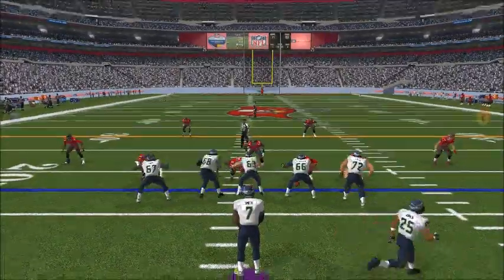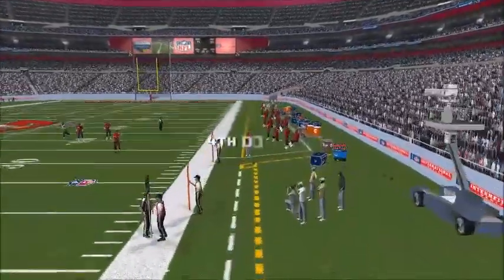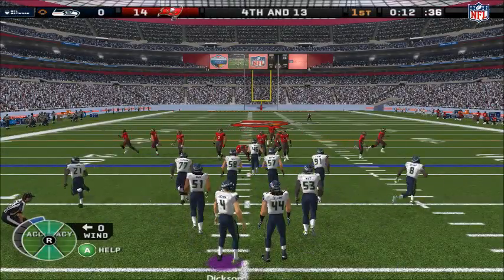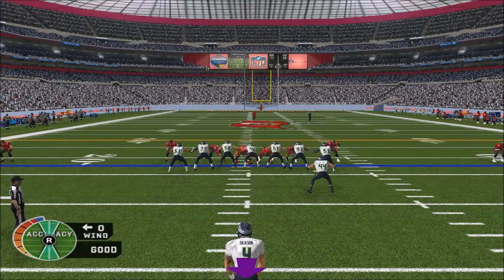The Buccaneers come out in a dime package. Drops back, rolling out to his right. Under pressure, sends this pass out of play. He didn't want to risk an interception and decides to throw it away. Very solid defensive effort to force the three and out.